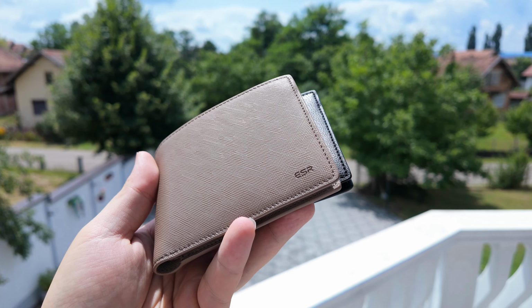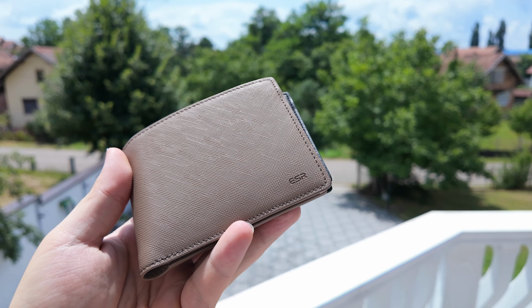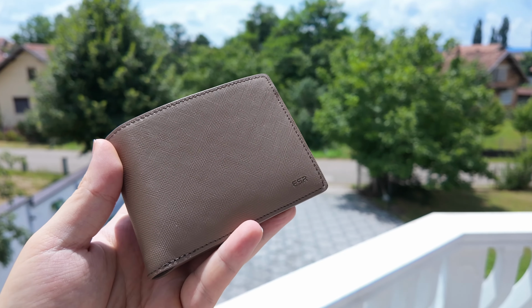So what I've got here is the world's first bifold wallet with built-in Apple Find My technology, and I have to say I've been using it for the past week. For the quality you get and the price you pay, this is going to be a popular one, and I'll talk about price later on in the video, so make sure you don't miss that.